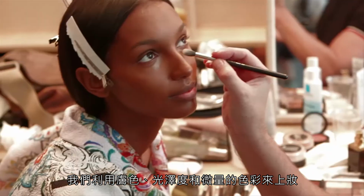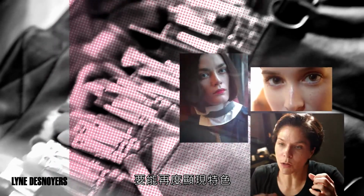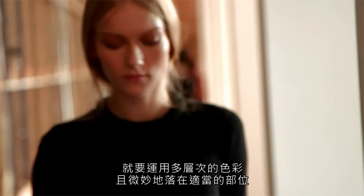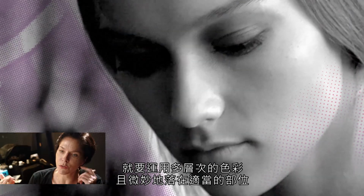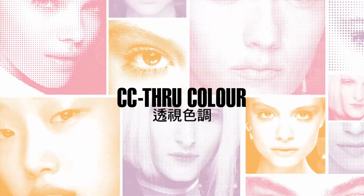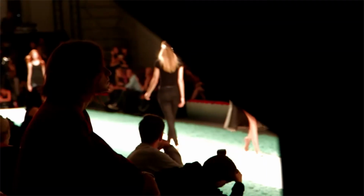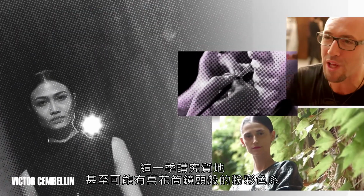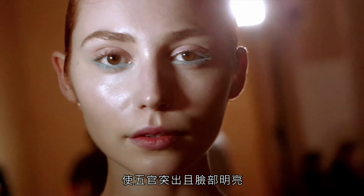We're working with undertones, luminosity, and with hints of color. So it's all about opening up the features again. The play on color is just a lot more multi-layer and delicately placed to either recreate opalescence or simply to just bring life to the face. It's a season of textures, but they're really refined, maybe even with kaleidoscopic shots of pastel, but always see the skin coming through.